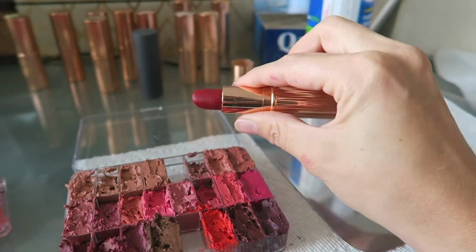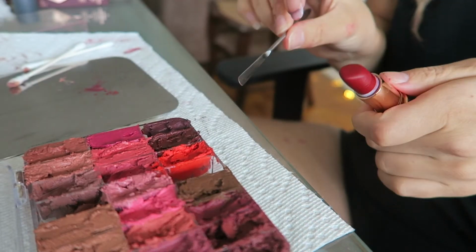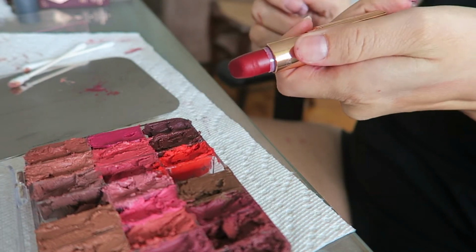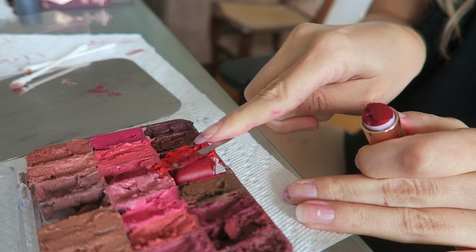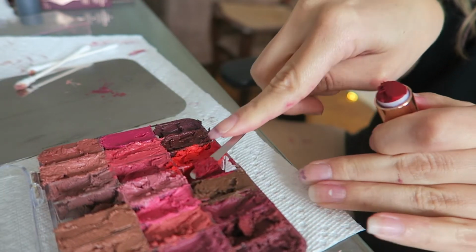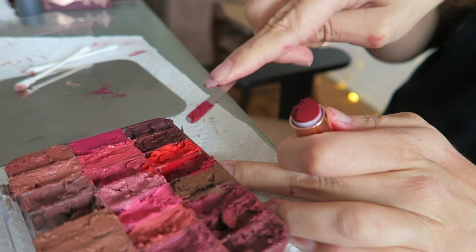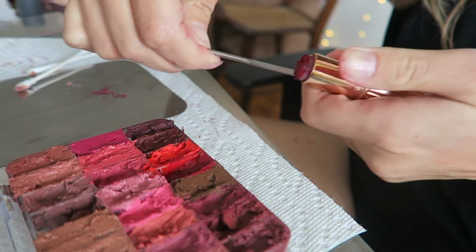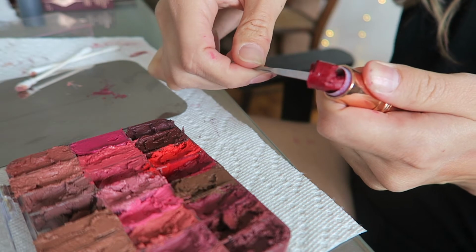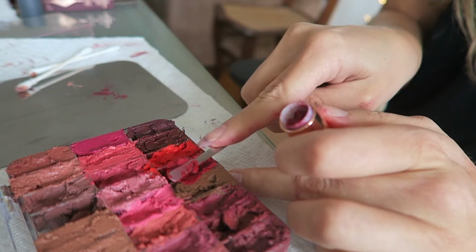So I'm gonna depot this guy. This is Red Carpet Red by Charlotte Tilbury. It's really easy and also very satisfying. What I do is I just take my spatula. This lipstick has been sanitized. I chop it off and I just smush it in there. And then I take the spatula and dig out what's left in the tube. There's always so much lipstick left in the tube.